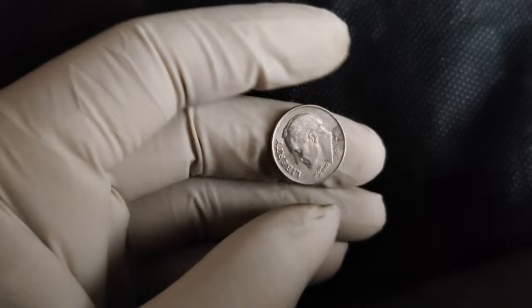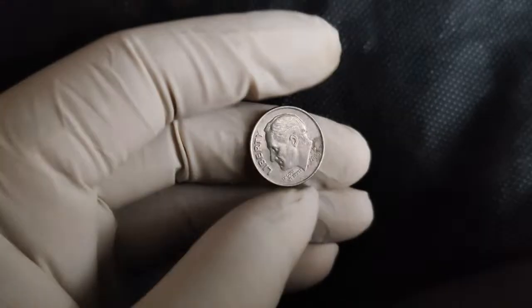Condition. This coin was preserved in almost perfect condition, graded by experts as MS 70 or Mint State 70, the highest possible grade. That means the coin has no scratches, no wear, and looks like it just came off the minting press.